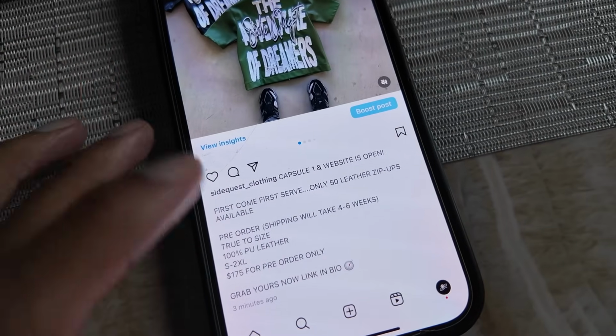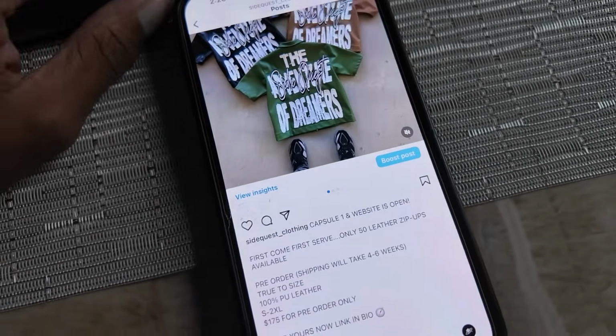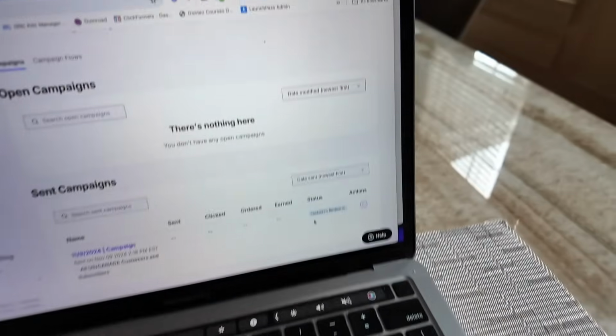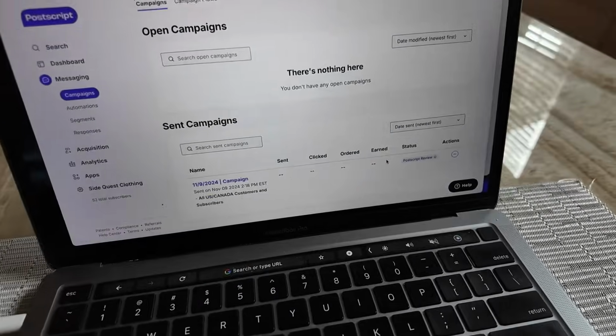First come, first serve, some details about the order, and then grab theirs now. So we have a quick little call to action, and then let's come back up. Yeah, this Postscripts text message, you guys can't see it. Text message still in review. This sucks, bro. Oh my God.